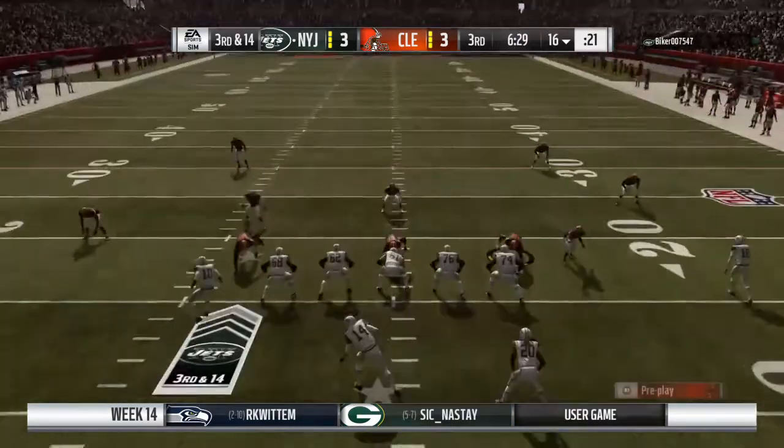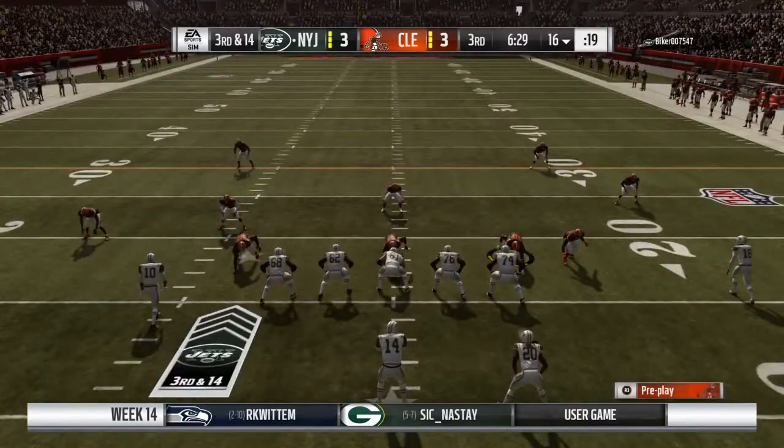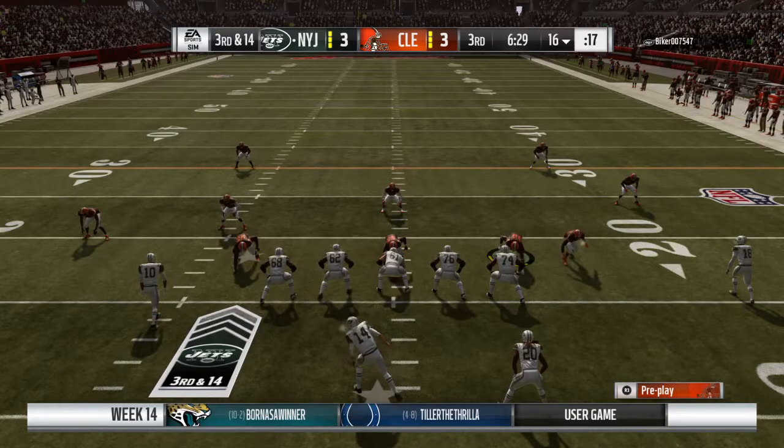All right, now, lucky 56, lucky 56. Gone, gone, gone, gone.